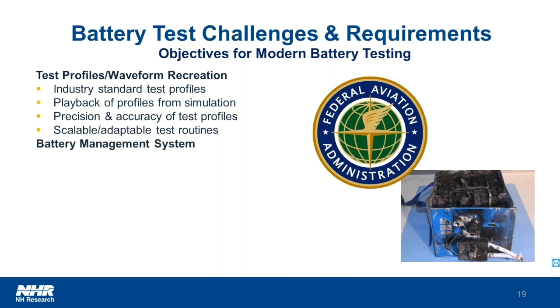The battery management system is also a large challenge of modern testing. Lithium battery packs include a BMS on board, or battery management system, that monitors the cell voltage, cell temperature, closes contactors, and communicates with other systems within the plane. This BMS system needs to be interfaced with within your testing environment.